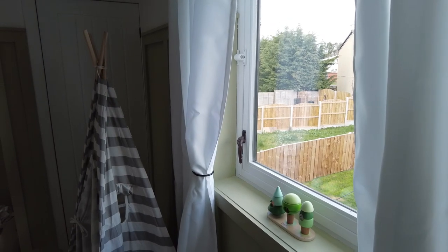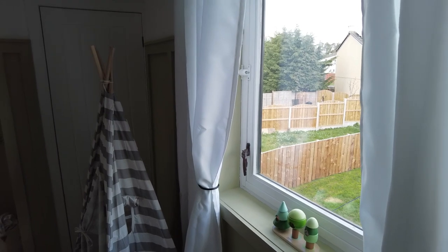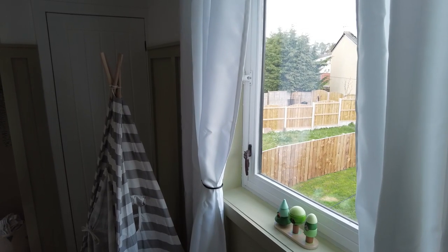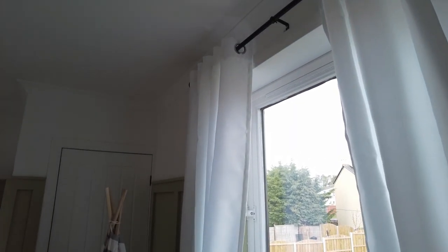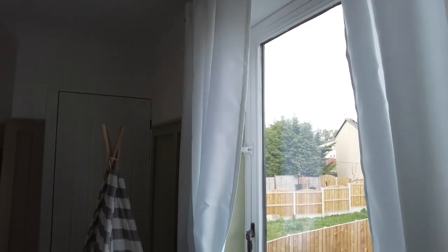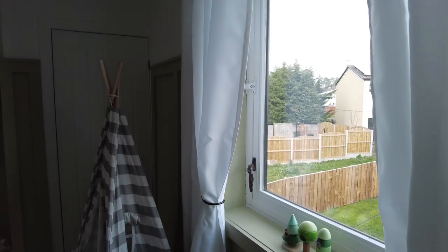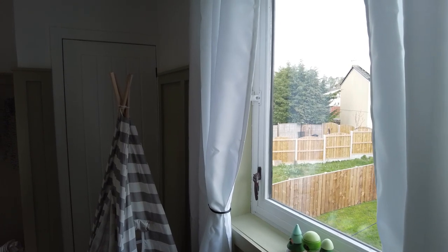And I would say the one thing I'm not 100% about in this room are the curtains. So these curtains are from Amazon. I will link them below because they're not bad curtains, but they're just not what I expected. They were advertised as blackout curtains, but they don't really block out any light. You still see a bit of light come through, but Graylin's never been fussed about light coming through. He's always slept in a room where there's light coming through somewhere, so I'm not too bothered about them not being blackout. But just bear that in mind if you're looking for blackout curtains.